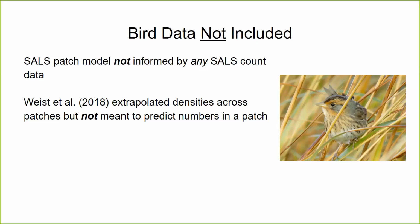They were trying to extrapolate across patches to come up with a robust density estimate for the global population, but they did not consider those numbers to be predictive of what would actually be expected in a patch, and there would probably be really large error rates around those predictions if we considered them as predictions.